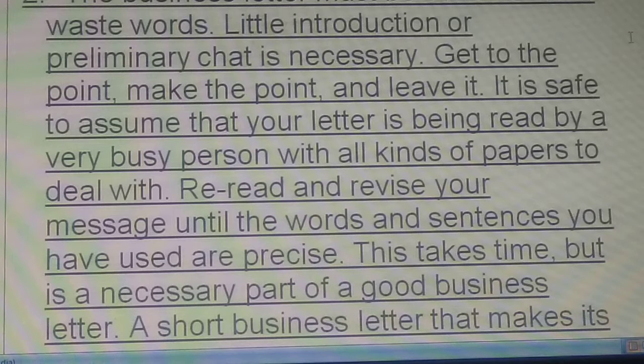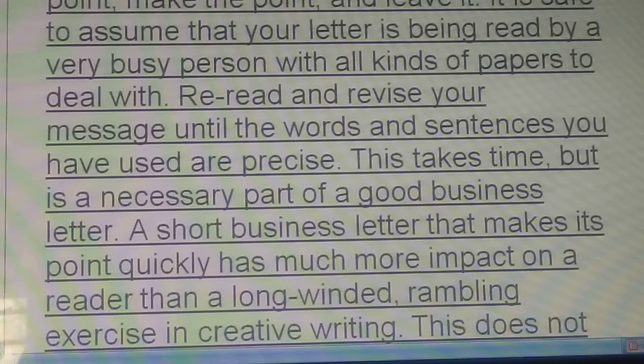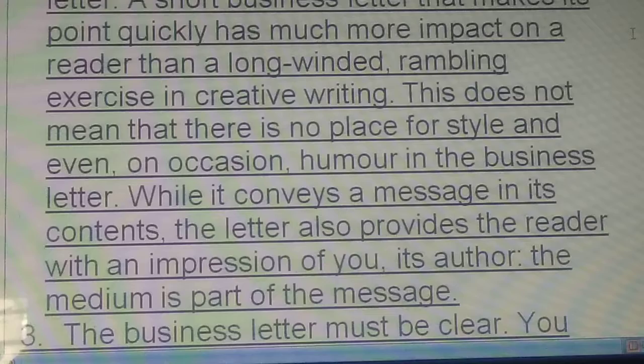So that's the second paragraph. You have to reread and revise. You have to be very precise because you're not writing to your friend. So this passage deals with business letters, how to write. Yes, children, are you able to understand? In case you come across a difficult word, your duty is to look up the word in a dictionary and write down the meaning and try to understand. So this passage deals with what? Business letter. You have to read it very carefully.